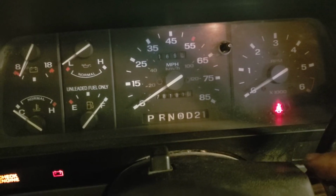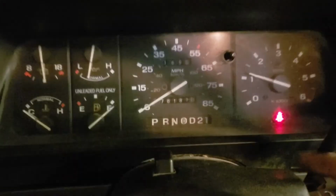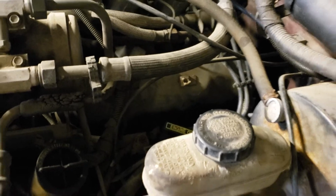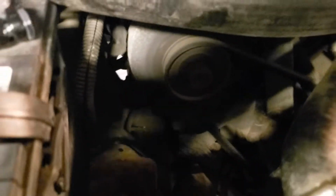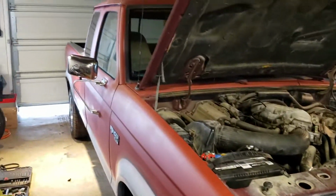All right, bear with me because sometimes the starter doesn't like to engage. I got to replace that. Doesn't sound good, does it? Yeah, I don't want to chew the teeth off of the flex plate. But yeah, the ticking's all but went away now. You can barely hear it. Like I say, first thing in the morning it'll probably do it. But man, listen to that alternator. Man, that thing's loud. But anyway, there it is. So you guys can hear it.